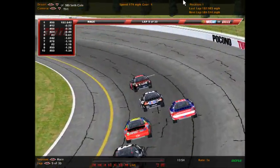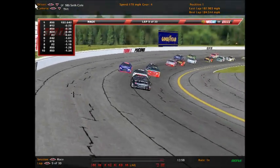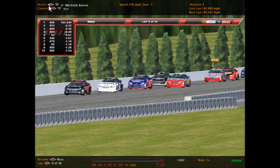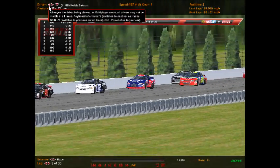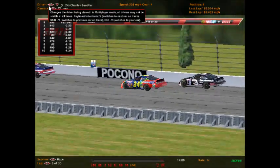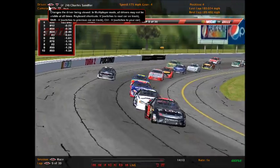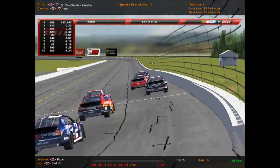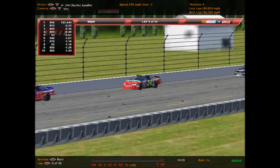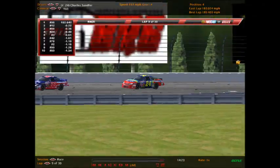In turn number 1, they go again, and Gardner takes second spot. Here comes 3rd position, about to change hands. Charles Sanford and Keith Batson. But Batson holds ground, and Sanford and Deaver almost get together. The Gordon and the Earnhardt cars going at it. One's a 1997 Monte Carlo, the other a 1995 Monte Carlo. They're driving as they come down the backstretch, down the North Chute in turn number 3.